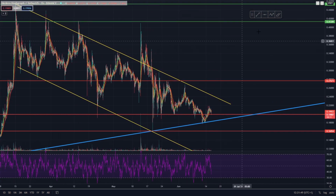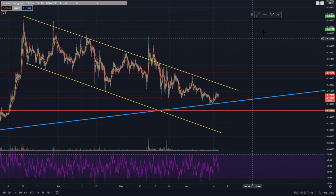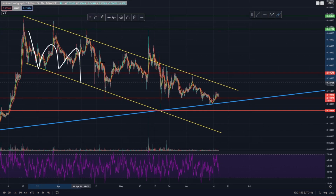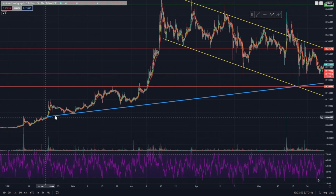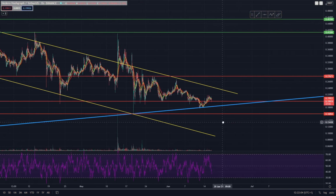So it does look as though Hedera is still trading downwards inside of this huge channel that it's been in basically for about 3 months now. We're still trading downwards here, as you can see. It does look as though we've bounced pretty nicely off of this macro blue trend line that we've outlined here. It does seem as though things are looking pretty strong from what we can tell in terms of this trend line.